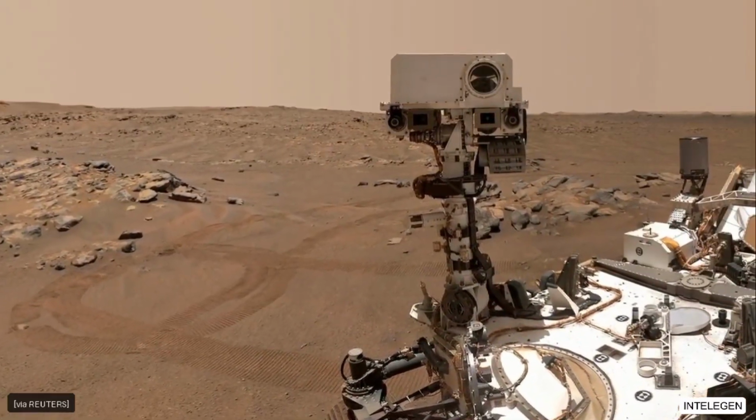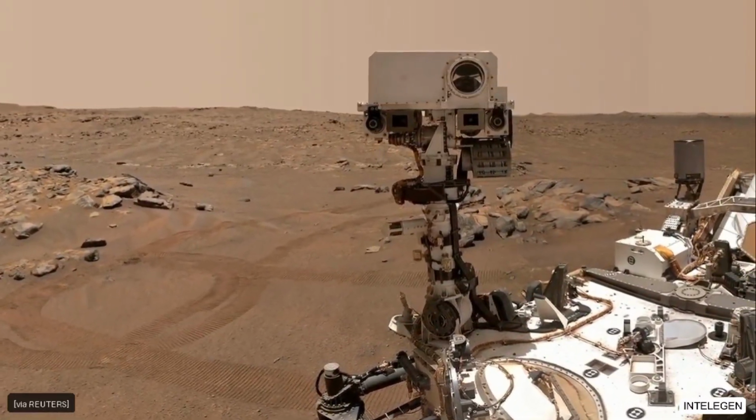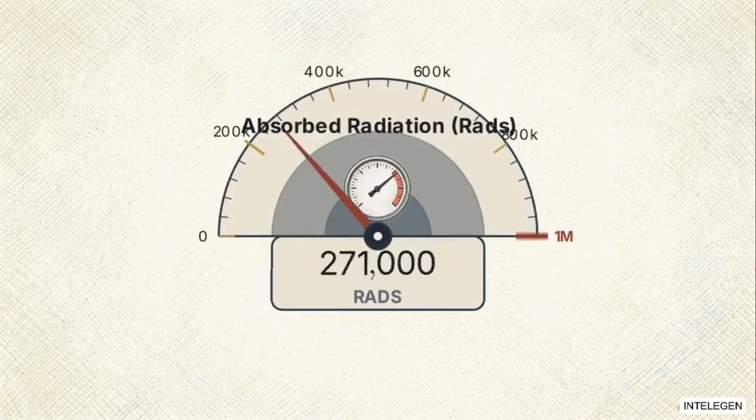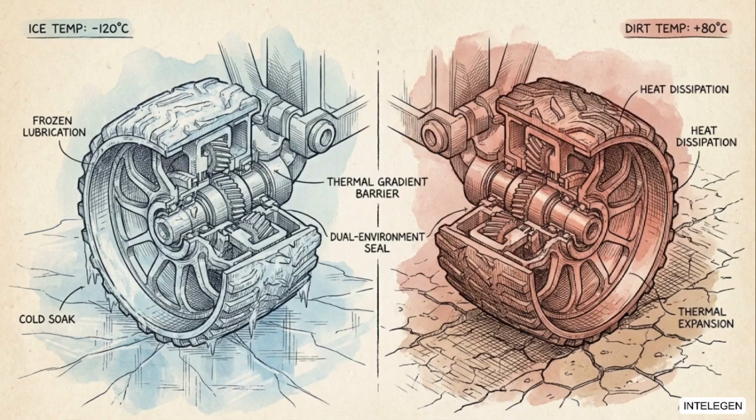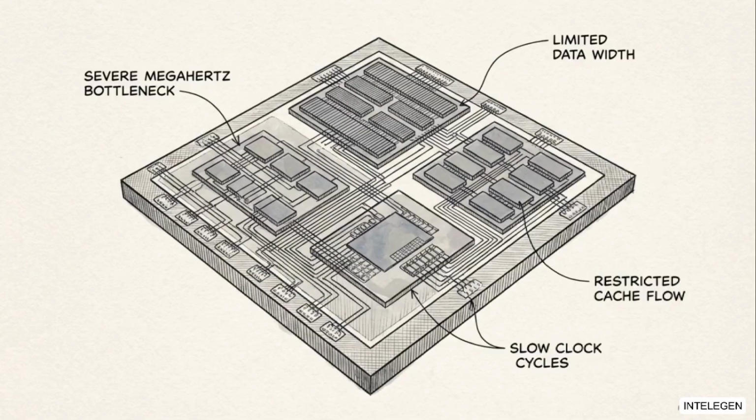Missions like the Mars Perseverance rover rely on the RAD750, which can withstand up to 1 million rads of absorbed radiation and operate flawlessly across temperature extremes ranging from -55 to +125 degrees Celsius. This resilience incurs a severe computational cost.